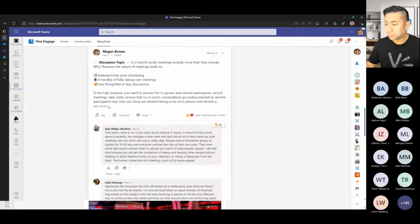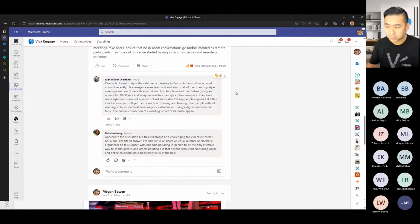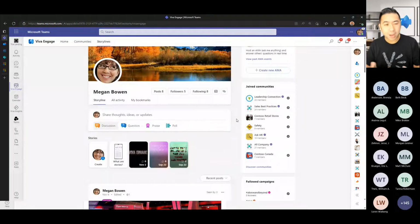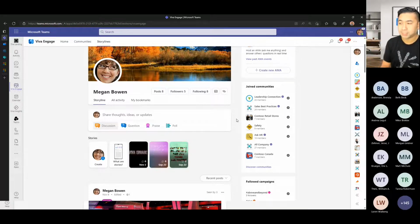She's asking for some discussion around hybrid work. So she's trying to engage other people in a conversation here as well. But what you see here is this is a way for employees, but also for leaders, to be able to share a perspective that's unique to them and that's connected to them as an individual within the organization.